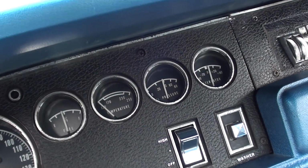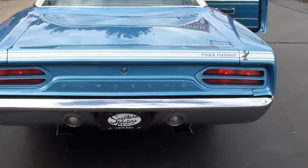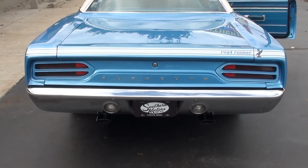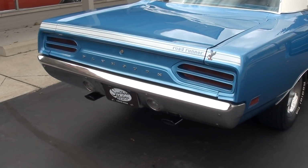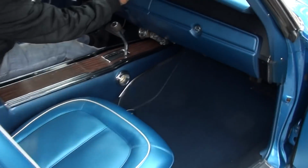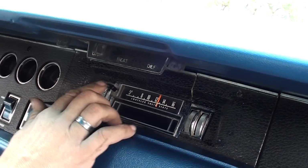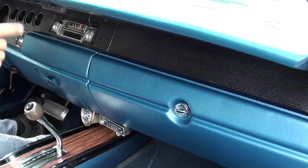Tach works. Gauges work, so he's running both gauges, Jay? Yep. Looks like he's running both oil pressure gauges. Backup lights work. Gotta love the sound of that Hemi. It's got an FM converter, so I don't know how it works. Oh, it powers up. If you know how to run an FM converter, you might be able to get that working. Blower motor? Yes, blower motor does work.